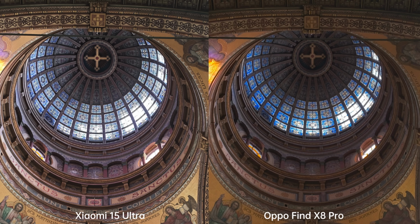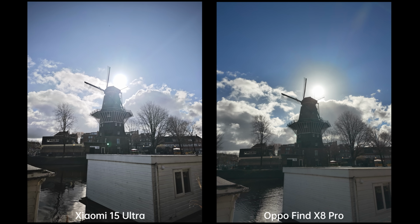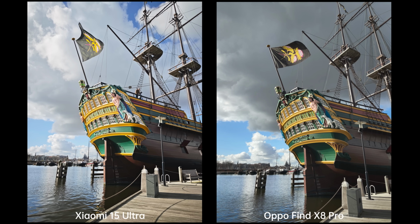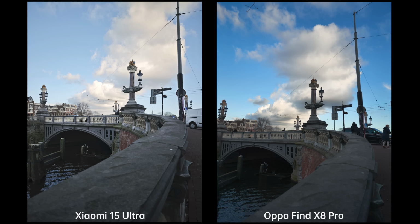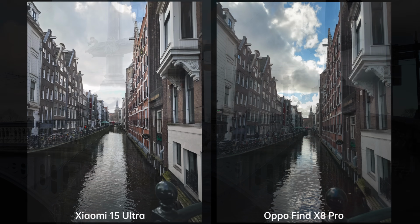But how do these stack up against each other? On one hand, we have Oppo with of course their Hasselblad collaboration and Xiaomi with their Leica. But this kind of comparison is more than just the camera performance, the hardware specifications. There's so much more to it. Naturally, when looking at the shots you will notice some clear color differences. Blue skies have more saturation on the Oppo Find X8 Pro, where on the other hand the Xiaomi skies appear more natural. Even though with blue skies the saturation of the Xiaomi can feel a bit off as well.